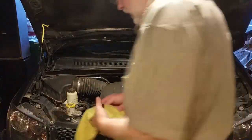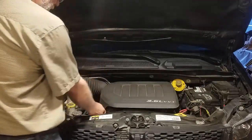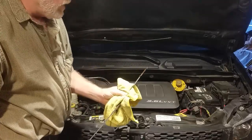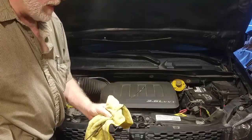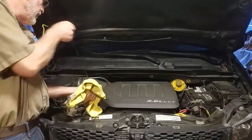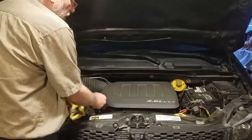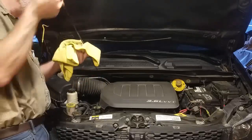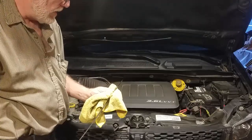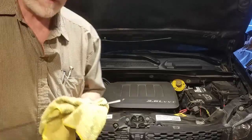Okay, this is a rag that I don't mind getting oil on. Plus I use it to go around where the oil filter needs to get changed just to catch any drops. And it's right at close to the full mark. The car is actually on a slight, ever so slight, very slight slope. So it should be right in, oh yeah, right in line. Yep, it is near full there, where the oil is dripping back down. That's about where it's at.